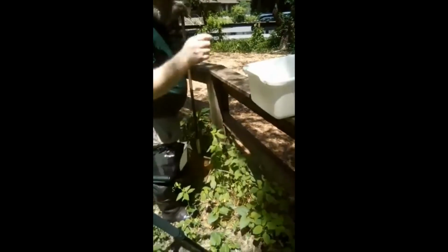It looks like Ken found something cool in his net. The one I was showing them? Yeah. Has an egg sac. Whoa! Okay, so we're going to take a look here.